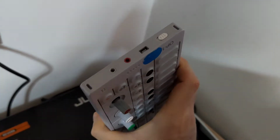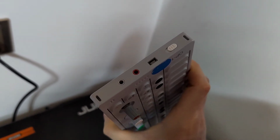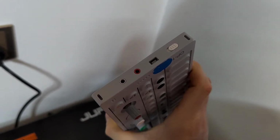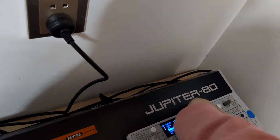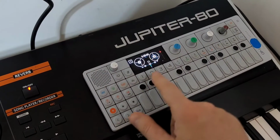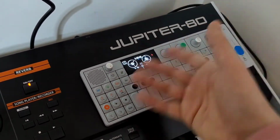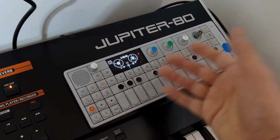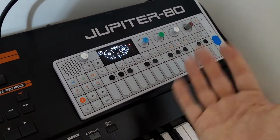On the other hand, you've got this red jack right here that you can plug any TRS, that's a stereo input, into, and record into the tracks on here. And that means that you're not limited to the synth engines in here for sound. You can record, for example, any of these synthesizers into your tracks on here, and you can overdub onto each track, so you can record this and record that, and build on this thing. As a Groovebox, this is a 10.